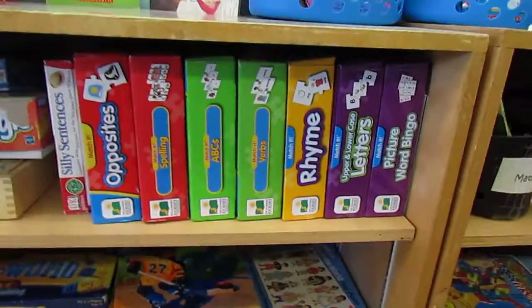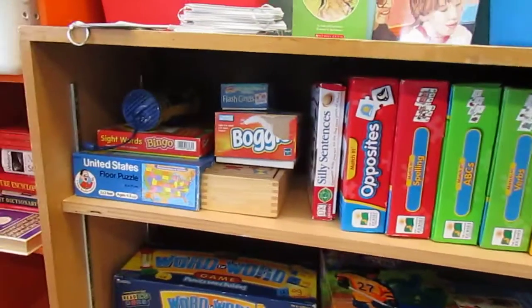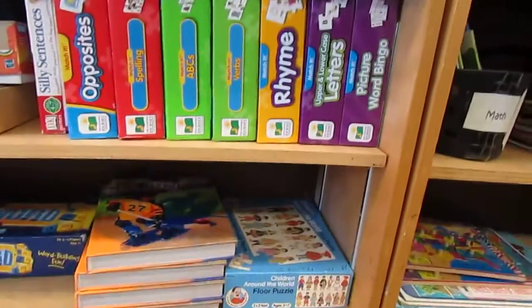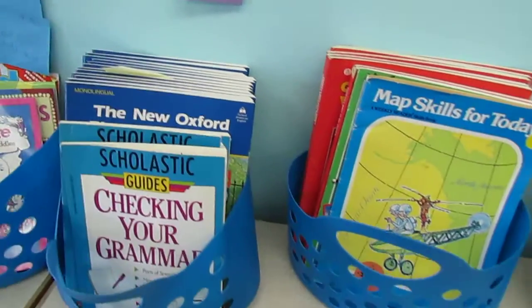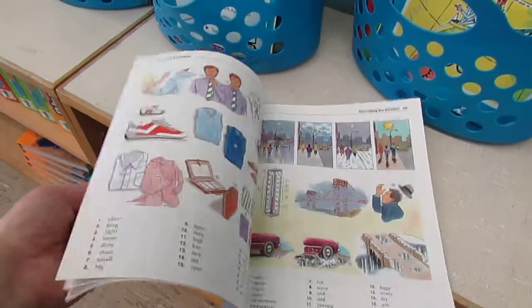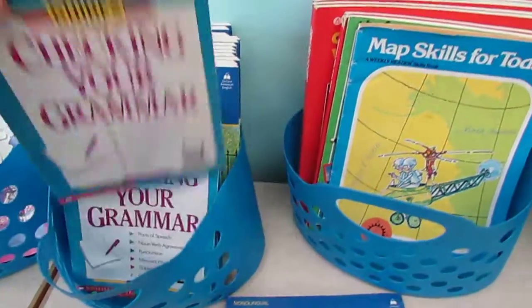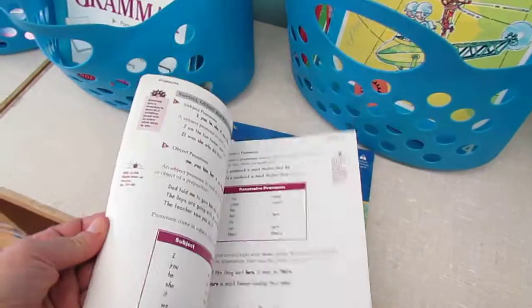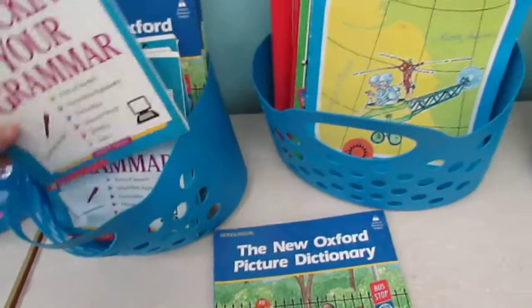These are games that I would use with entering and emerging kids. They especially like the sight word bingo. Over here are just more reference books for the children to use. These are monolingual dictionaries where there's a scenario in the picture and then the children can find a corresponding vocabulary that would go with that. These are grammar books that the children can use to check their parts of speech and anything else that could improve their writing or their speaking.